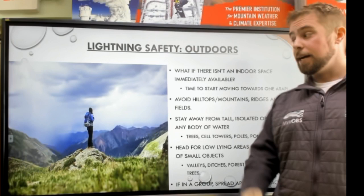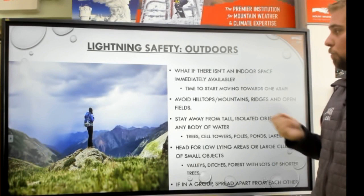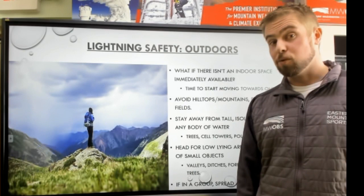What if you're outside, like out hiking in the mountains, or in the middle of an open field or out on the ocean? What can you do? What if there isn't an indoor space that's immediately available? Well, the easiest thing to do is to start moving towards or finding somewhere inside a structure or even inside a vehicle where you can be safe.